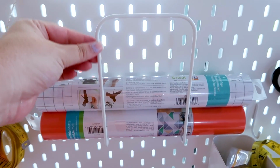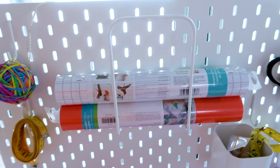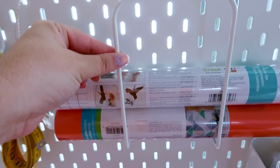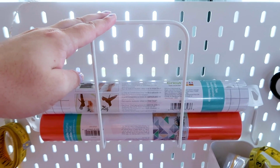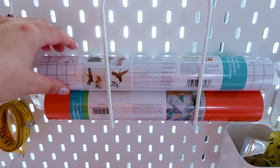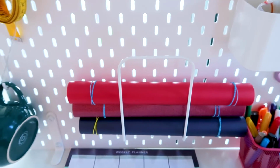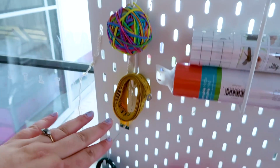On the actual pegboard, I just grabbed a bunch of different accessories that IKEA offers. So a bunch of these hooks and 4 of these, which are technically supposed to hold books and paper, but I actually put my Cricut rolls and tubes down there just so that they stack nice and easily, and then I always rubber band them back together once I've finished cutting with them. A bunch of different accessories hang off this, which I love.